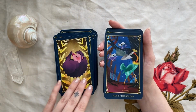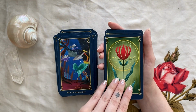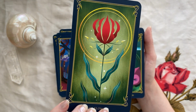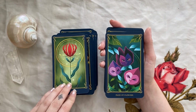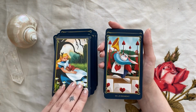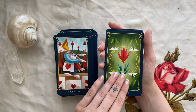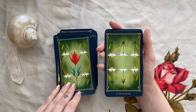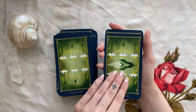Maybe I'll show a little bit of a spread. The flowers, oh my God, the flowers. Oh my God, I just don't have any words for the quality of these images. This pleases me. This makes me very happy.